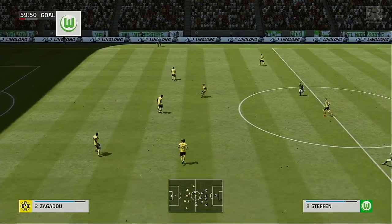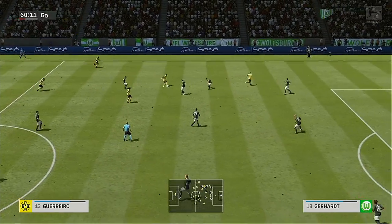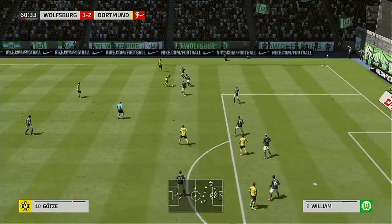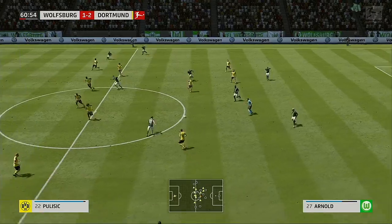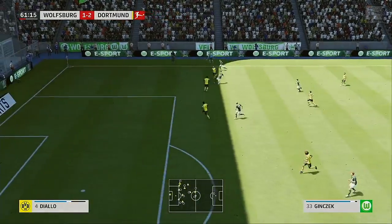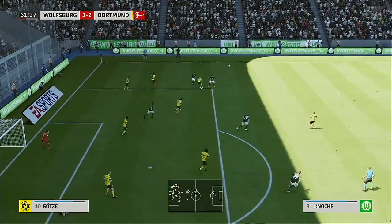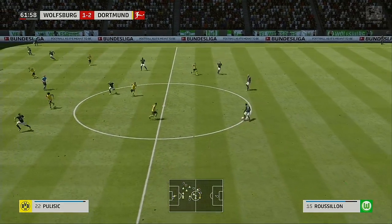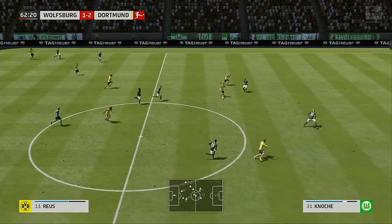Axel Witsel. Now Guerrero. Marco Reus. Well, this could be dangerous in a wide position. Goetze. Possession here for Wolfsburg. Well, we're two-thirds of the way through the 90 minutes, half an hour to go. Out into the wide areas now. Put in from the wide area. And they get it away. Robin Knocker, an opponent around him, that's good screening of the football.